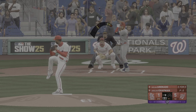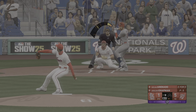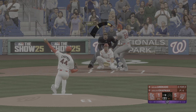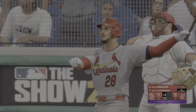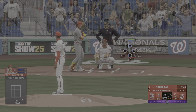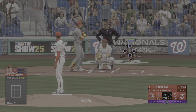Here's Nolan Arenado. Swing and a miss. 0-1. 0 balls, 1 strike. Breaking ball in there for a strike. No balls. Struck him out swinging. And they're down to their last out. Lars Nootbaar digs in now. In the dirt, and it's 1-0.